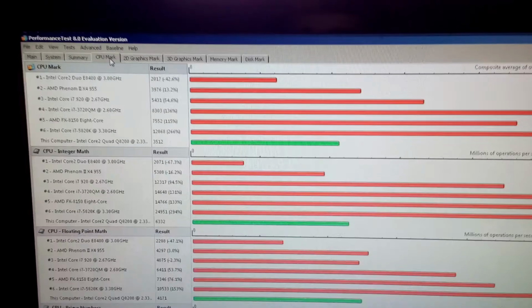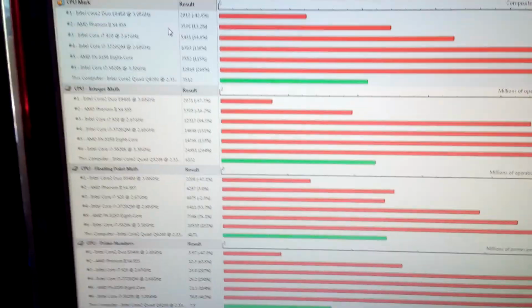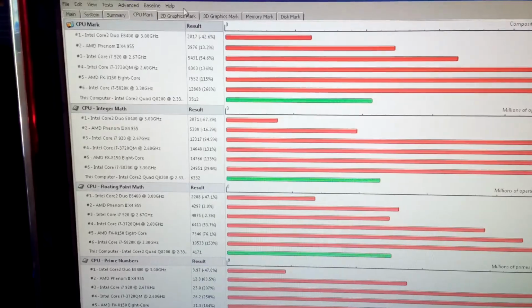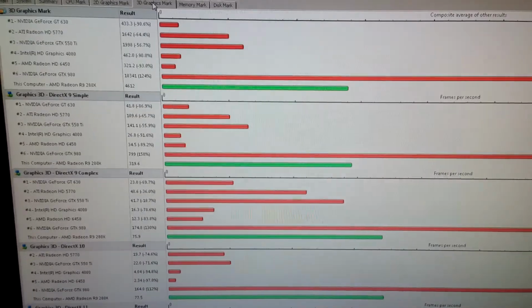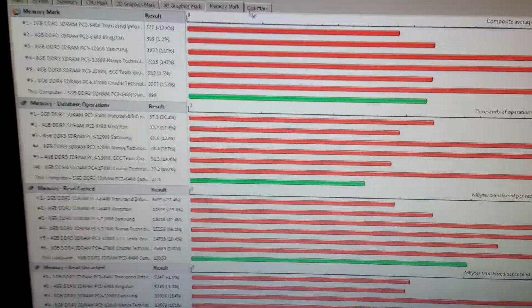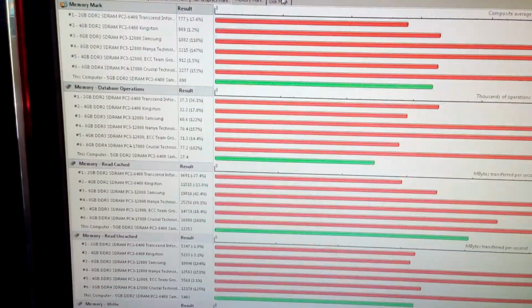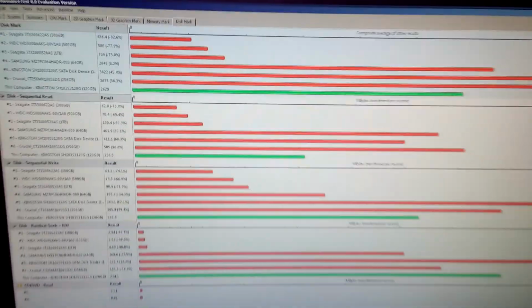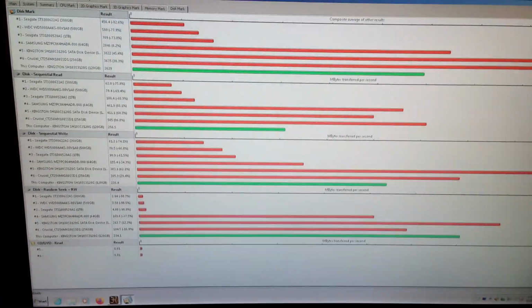Let's try the CPU. In CPU, as I showed you before, these are the scores. You can get an idea that the Core2Quad is still a good processor that you can use for browsing, for movies, and for games. Okay, so the scores don't look very bad. We have good results so far.